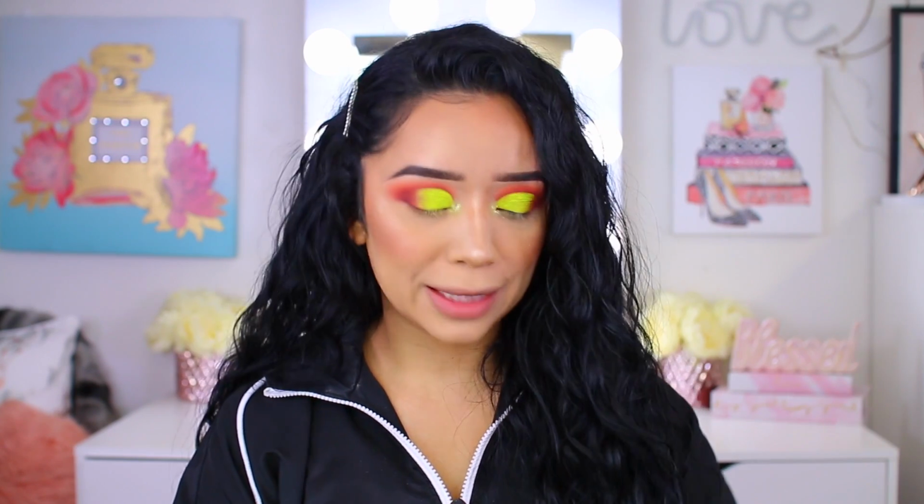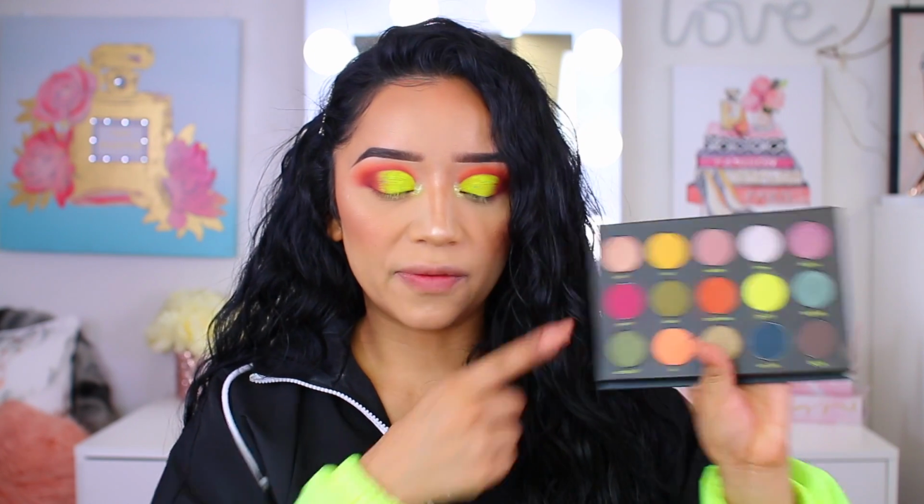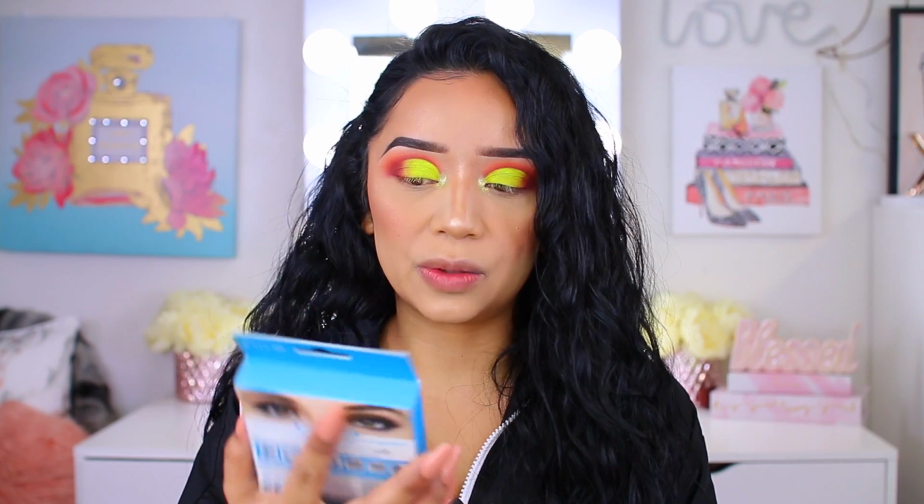All right, so next I am going to pop on some lashes, and I'm going to finish off the lower part of my eyes. You guys know, same deal as always. We're gonna go in with the Cool Beans and a little bit of Gwen on the lower lash line to just match everything. And then for my lashes, I picked up these Eyelure Vegas Night Grand Glamour. These used to be my jam when they first released. These were my go-to, and I haven't used them in a while, so we're gonna pop these on.